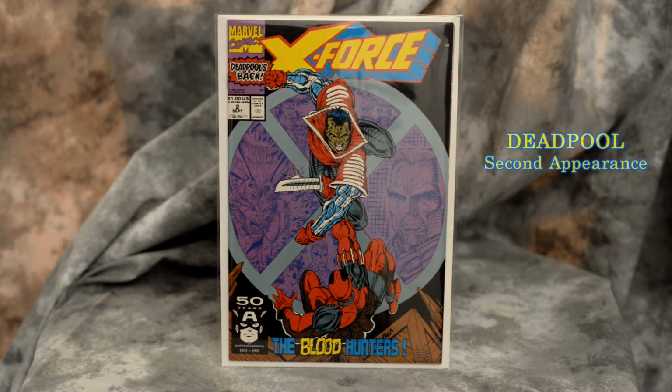So that's what I'm into this book for. People were buying 5 and 10 copies back in the day, thinking they might have something for their retirement or for their kids' education. You're not really sitting on much at all. But it's a second appearance of Deadpool, so who knows what's going to happen next.